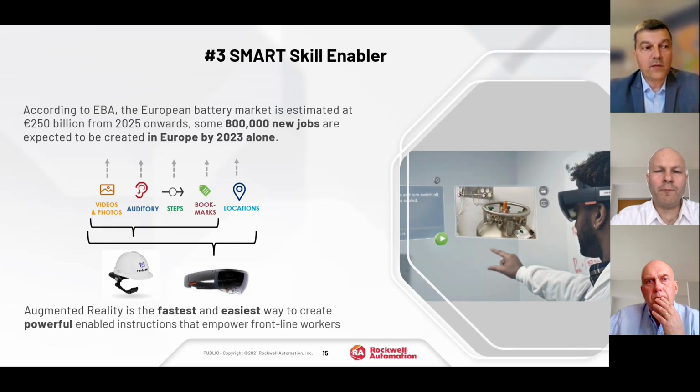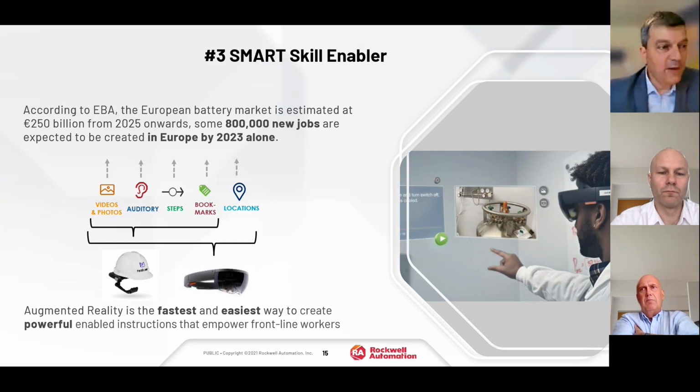And you see here the figures of the European Battery Association. They talk about 800,000 new jobs created just in the next 5 years, and that is for 2023 alone for this estimation. So you cannot just have the information on your HMI or in your control room. You really need to empower the people on the floor.